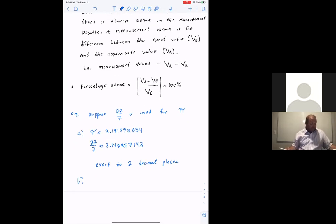B, find the percentage error of this approximation, giving your answer to 2 decimal places. Well, in that case, we do 22 over 7, which we just did, minus pi. We divide that by pi. We multiply it by 100%. So we have 22 over 7 minus pi, all over pi, in absolute values, times 100%. My calculator gives approximately 0.0402499%. And we want it to 2 decimal places, so 0.04%. So that's very, very accurate.